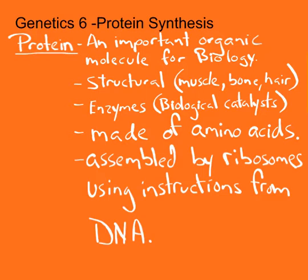Now, recall that the building blocks of proteins are amino acids. Also recall that proteins are assembled by the ribosomes inside the cell, and the instructions are coming from the DNA. That's the genetic code that is used to build all proteins.